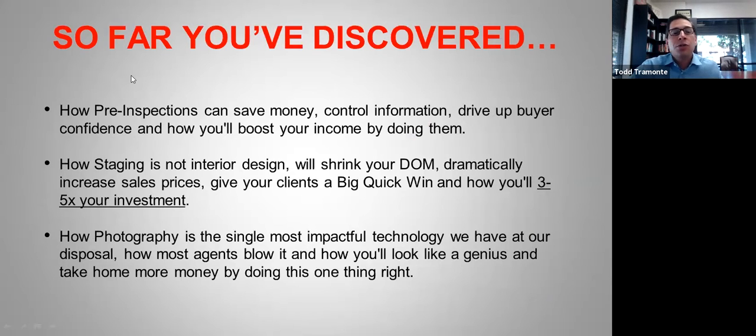So far, you should have discovered how pre-inspections can save you money, control the information, drive up buyer confidence, and it can boost your income by doing them and having your sellers do them. Now, we've also talked about how staging is not interior design. It's totally different. It will lower your days on market, increase your sales prices, give your clients a big quick win. Right after they hire you, they see your staging process and they're really blown away and impressed, and it reinforces the wisdom of their decision to hire you. So that's huge. And how you can get 3 to 5 times your ROI on providing that for your client.